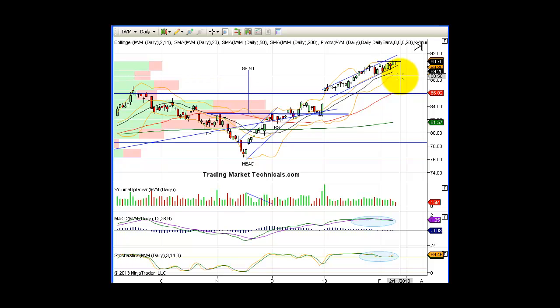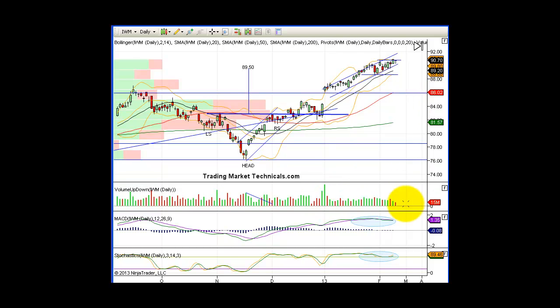Here, I'm still looking for an 88.50 break lower and close for me to consider any type of short in the IWMs or the Russell 2000 or any of the small cap stocks. Right now, they're pretty hot. A lot of small cap bios, solars, they were actually doing quite well.